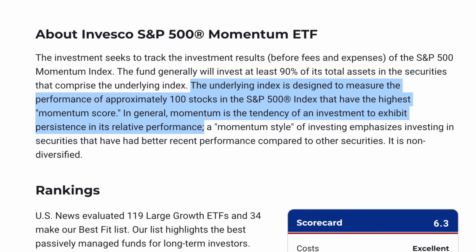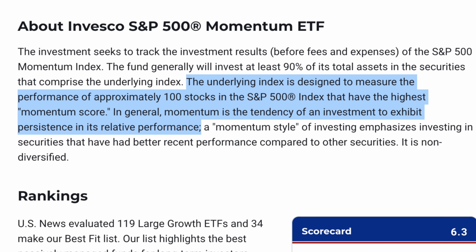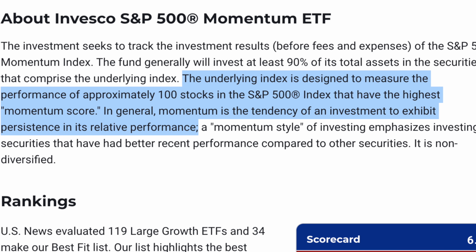The first growth ETF on this list is one that tracks the S&P 500, but with a twist. It's designed to measure the performance of approximately 100 stocks in the S&P 500 index that have the highest momentum score. In general, momentum is the tendency of an investment to exhibit persistence in its relative performance.